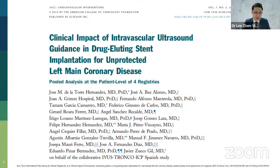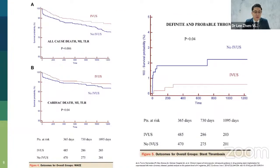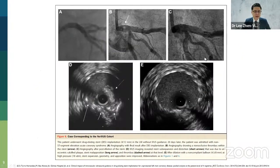One such example is the one that you see on screen. In a pooled analysis of four registries, you're able to clearly note that the overall degree of MACE, by means of all-cause death, MI or TLR, or even cardiac death, MI or TLR, were significantly reduced with the utility of IVUS versus no IVUS. More importantly, the overall rate of definite and probable thrombosis was also reduced with IVUS versus no IVUS.